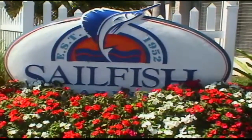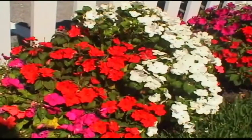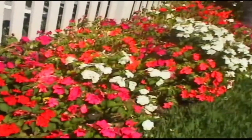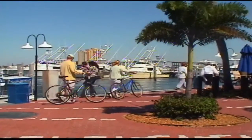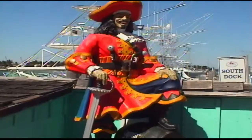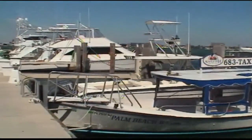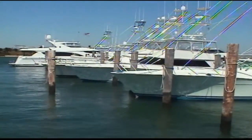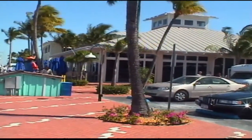This is the Sailfish Marina in Singer Island, Florida, which is about 100 yards north of Palm Beach. Beautiful area, great motel for divers and fishermen. It's right on the Intercoastal and boasts the finest restaurant in the area, Captain Morgan. This is the taxi that you can use to get to the other side and to the mainland. And this is the view of the restaurant.